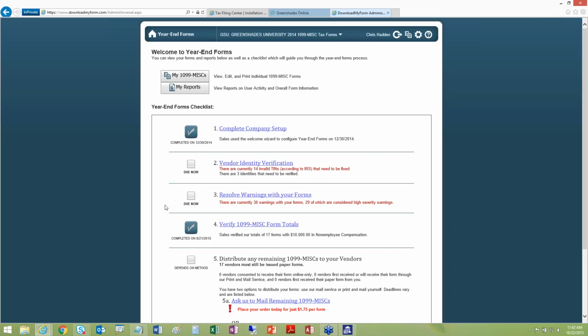Maybe they come back and they point out something that was incorrect. Maybe they provided you incorrect information to begin with, so you have to issue a new form, mark it as corrected, and resubmit it to the vendor, which you can do all of that through Greenshades. And then when you submit that final e-file to the IRS, at that point the form has already been corrected, so you won't have to go through multiple submissions to the IRS.